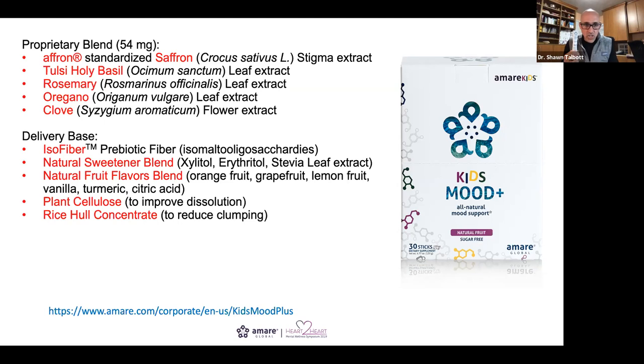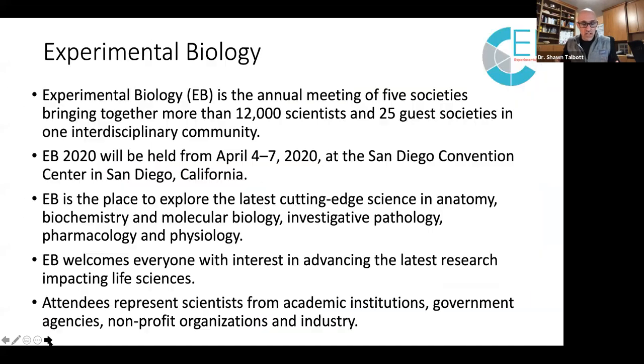A lot of adults use this. I had one of these just before I hopped on this call. But we wanted to not just rely on the science around the individual ingredients. We wanted to go and do our own clinical trial. And that's exactly what I was supposed to be presenting yesterday at the Experimental Biology Conference in San Diego. But for obvious reasons, that conference was canceled. And it was canceled about a month ago.